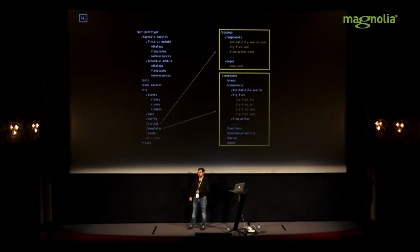And we have the gulp build process running all the time. So whenever any file changes, all these files get rebuilt and installed into Magnolia modules. And we have it mapped as our local Magnolia installation's resource directory. So Magnolia will pick up those changes immediately. When we change anything, we just reload the page in Magnolia and see those changes right away.